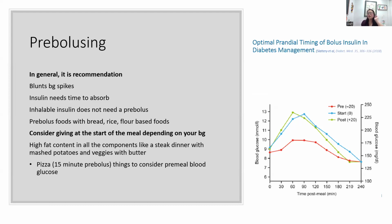And so really, the digestion of carbohydrates, our bodies, because they use that as a primary source of fuel, are very good at utilizing carbohydrates. So if we're giving insulin, that 20-minute pre-bolus for most foods really helps. I know there's a lot of potential barriers to that. It can be really challenging, eating out and different things, but trying to get a 20-minute pre-bolus can be helpful. It can really help blunt the blood sugar spikes because insulin definitely does need time to absorb.